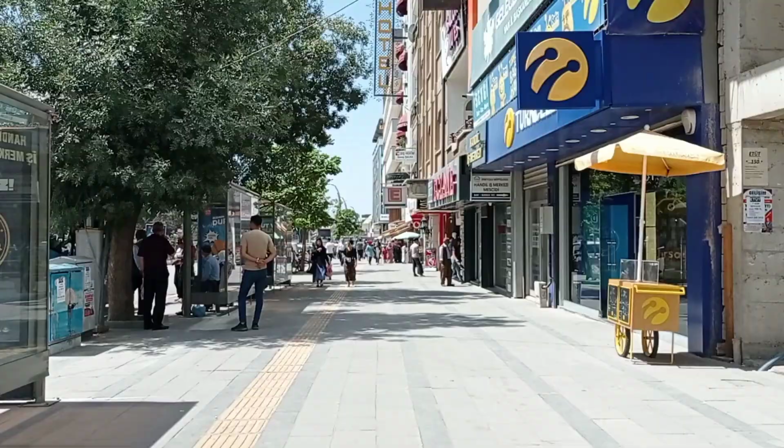Today I need to check out from the hotel because today I need to go to Trabzon, and from Trabzon I need to go to Batumi, Georgia. Now I'm heading to the Van Otogar. I will leave my luggage at the bus station, and then from there I will go to Van Kalesi. Now I'm walking to the Dolmuş station, then from there I will go to Otogar.